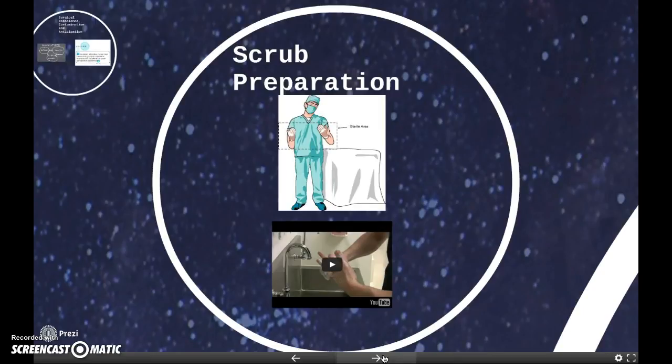This is the way you would hold your hands after you scrubbed for a C-section. Of course, what you would do is put on your hat, your mask, your gloves. You would go into a room, open up your instruments, get your gown and your gloves, and then you would go out and scrub. Below, I have put a video of a proper way to do a surgical scrub before you enter the OR and touch your instruments.